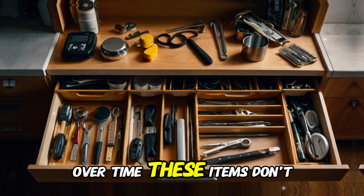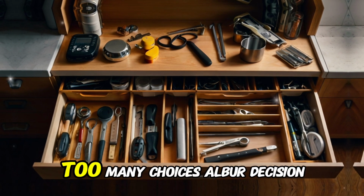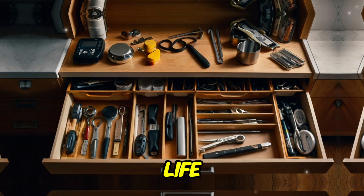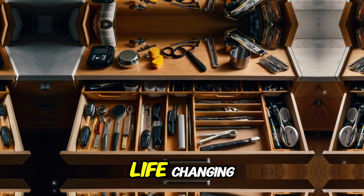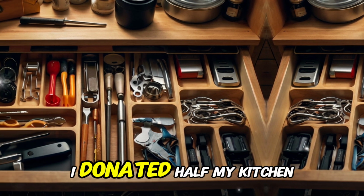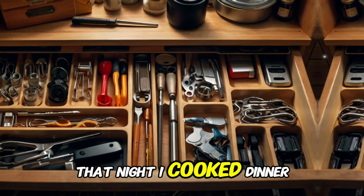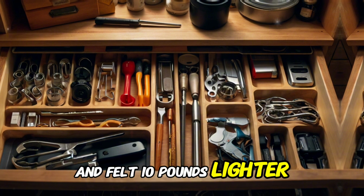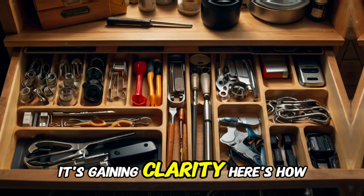Over time, these items don't just take up space, they weigh on your energy. Too many choices blur decision fatigue. And in a stage of life where peace matters more than ever, streamlining your tools can be life-changing. A retired teacher once told us, "I donated half my kitchen gadgets to a shelter. That night, I cooked dinner with just 3 tools and felt 10 pounds lighter." Decluttering isn't losing, it's gaining clarity.